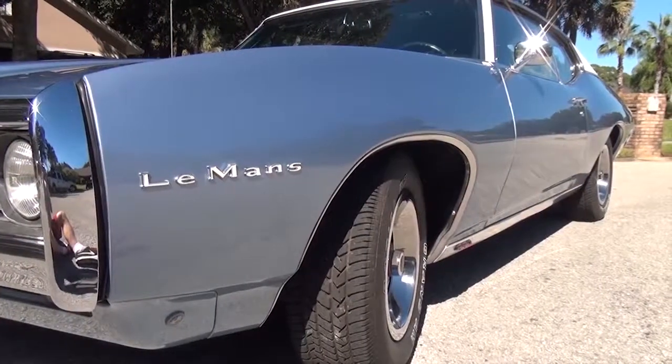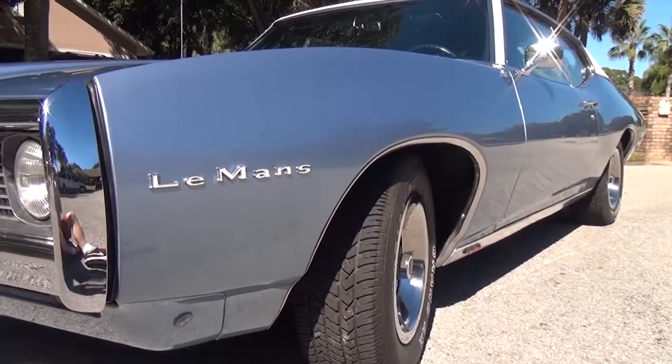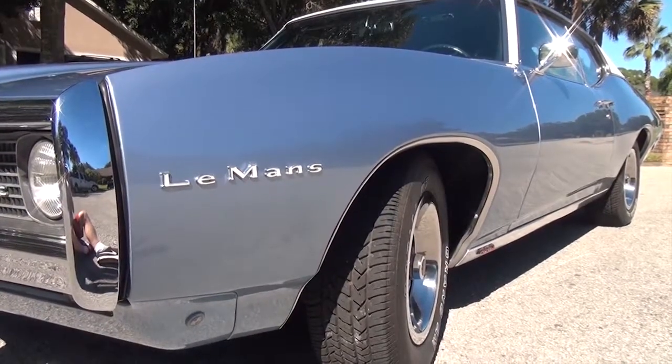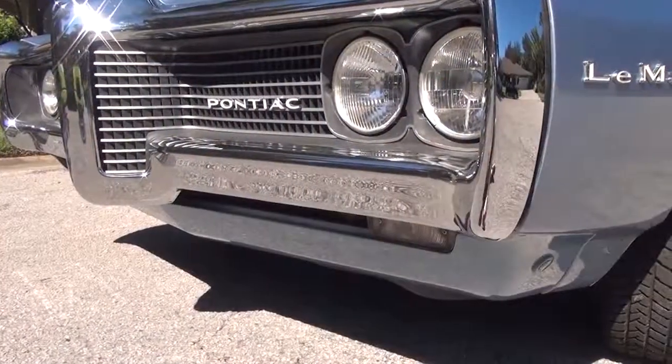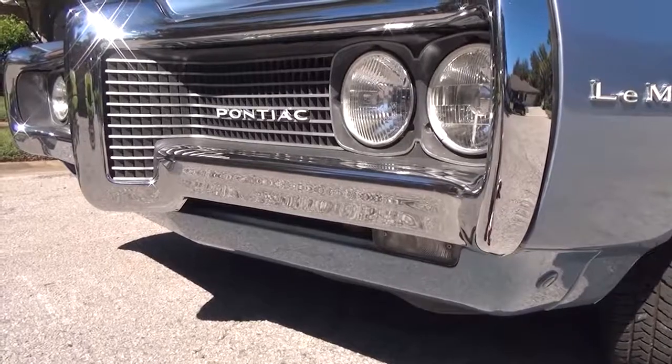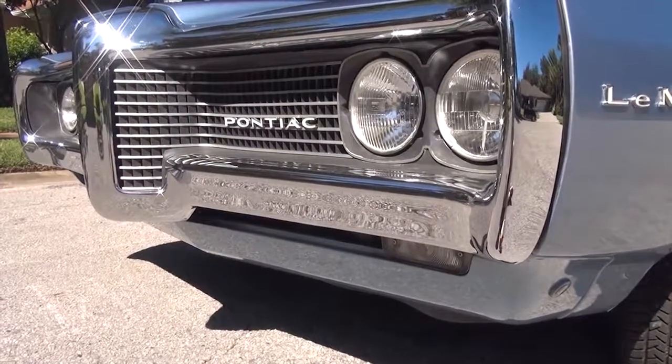This is a shot of the driver's side. Same thing, very straight panels. Looks good. Shot of the valance panel. A lot of times these are bent up. People run up on parking curbs, run over things, and they get smashed up. This is nice and straight.